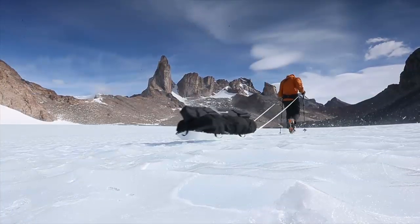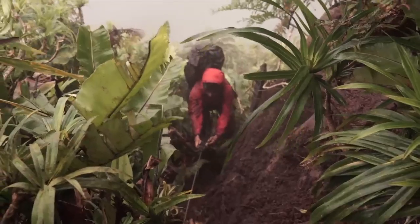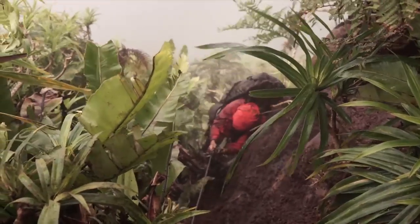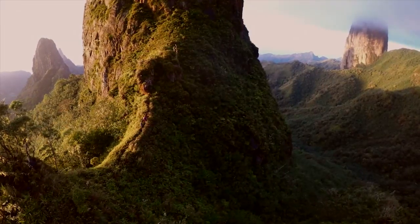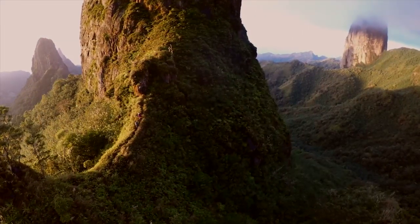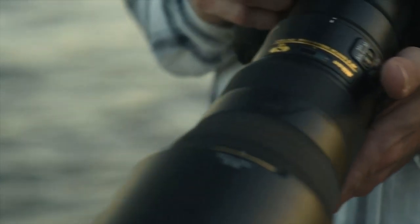My job takes me to some pretty remote places, and the weight of my backpack is always something I have to take into consideration. But I'll choose heavy over lack of performance any day, so I really wanted to see what this lens could do.